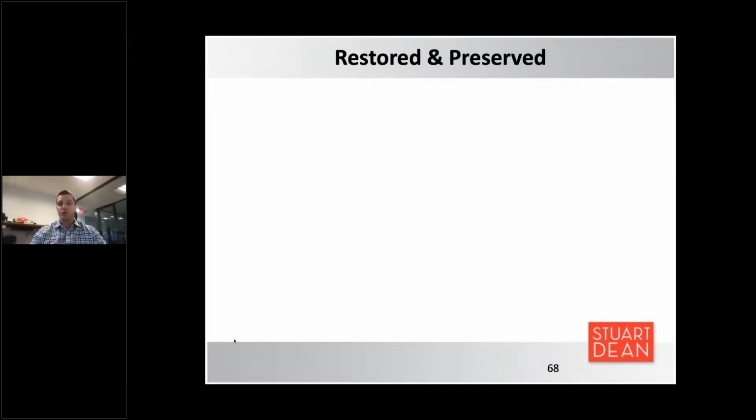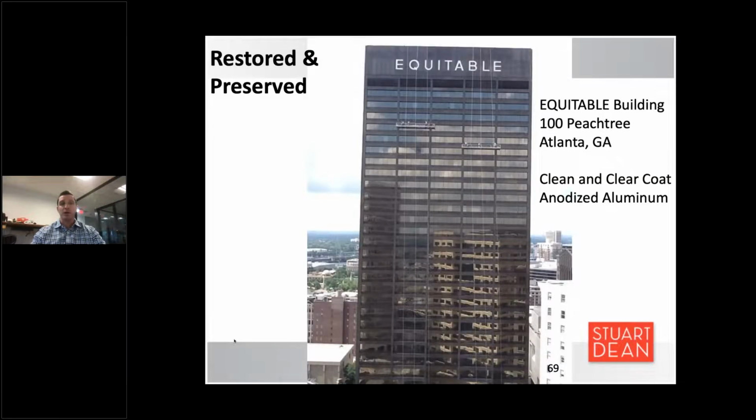And so now I want to share with you some examples of some of these projects in the field. You'll see the conditions that we were challenged with, and then some of the solutions and how they came about. This is the Equitable Building, downtown Atlanta, 100 Peachtree. It's a Class 1 anodized aluminum on the exterior of this building. I'm going to say when we restored this building, the anodizing was probably about 30 years old.